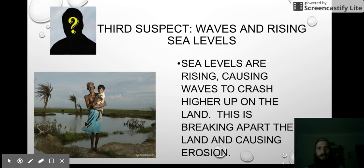Now, our third suspect, waves and rising sea levels. Our sea levels are rising, and waves are crashing higher and higher up onto the land, and this is breaking apart the land and causing erosion. Now, this is a picture of a man who lives on an island. He's in big trouble because when those sea levels rise, that could completely cover up his island, and he won't have any land to live on or farm on for food. Fill in the third suspect into your chart.